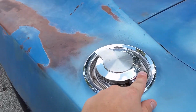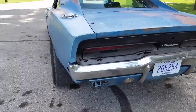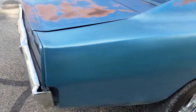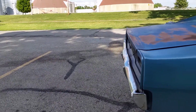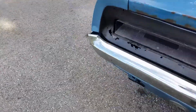This is a 68 flip top gas cap because I liked it more than the 69 70s, but I have them. There's tail lights of a 69 Charger, because when I say this car was a parts car, I'm gonna frame the camera, that much of the car was gone. The back 10 inches of the quarter panel was just gone from here all the way down. All they left was the bumper and the metal reinforcements. It was all gone.